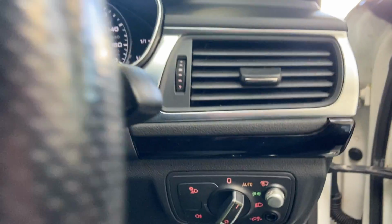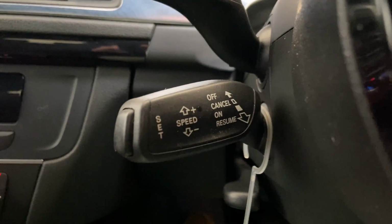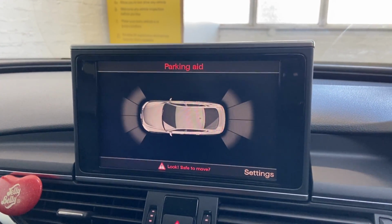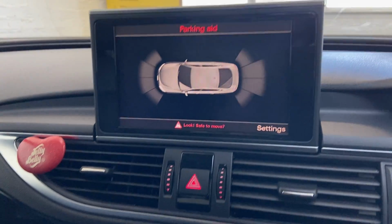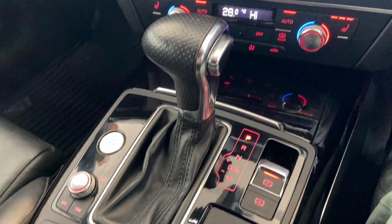Just let you know as well, this car does come with head-up display, which means you can see the speed, and as well, if you put the sat-nav in, various commands will be present. Does also have cruise control as well, as well as having front and rear parking sensors, as this is a big car, will be needed. Deployable spoiler. I'll just show you the rest of the center console.